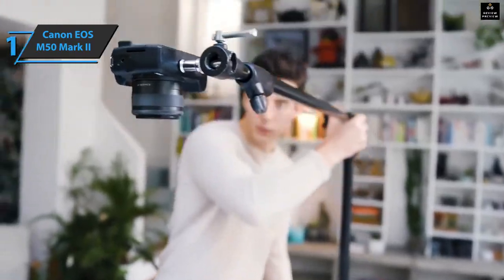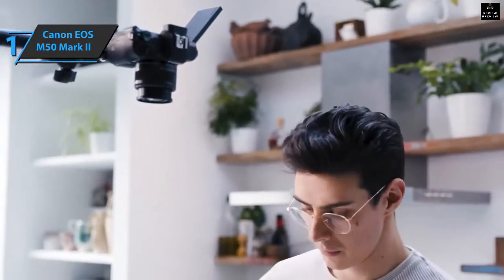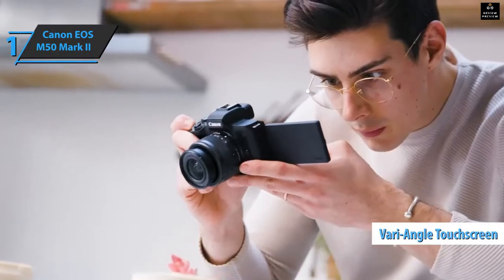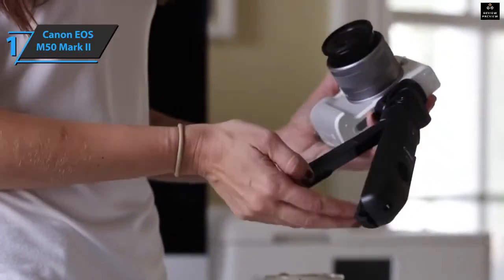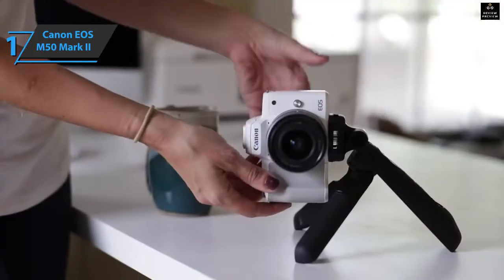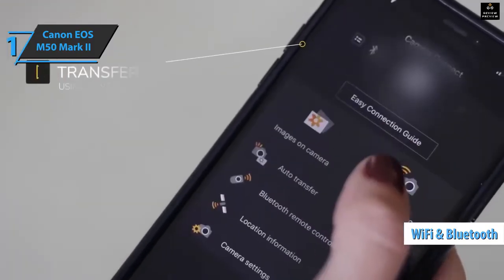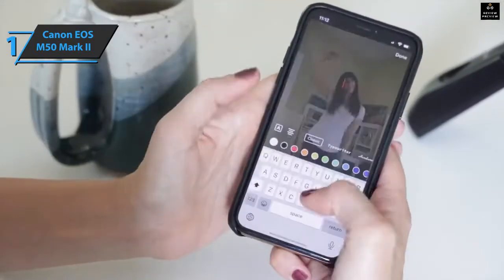With a 3.5mm microphone input and clean HDMI and USB outputs, it has all the inputs and outputs a content creator might need. The device's compact body, variable angle touchscreen, and compatibility with a wide range of Canon lenses allow users to enjoy complete creative freedom, whether shooting perfectly framed images or streaming live on the go. The Canon EOS M50 Mark II offers Wi-Fi and Bluetooth connectivity. This allows control from a mobile device and uploading images and videos directly to social networks, ensuring your followers never miss anything.